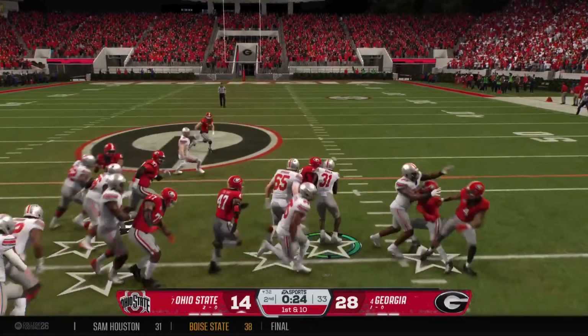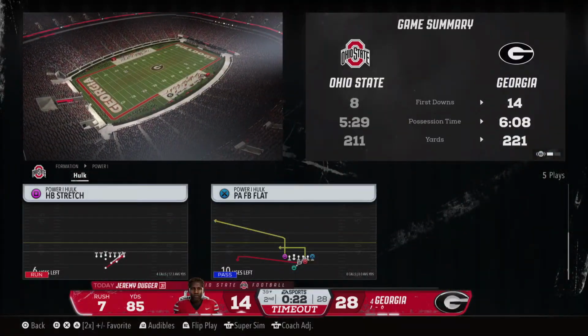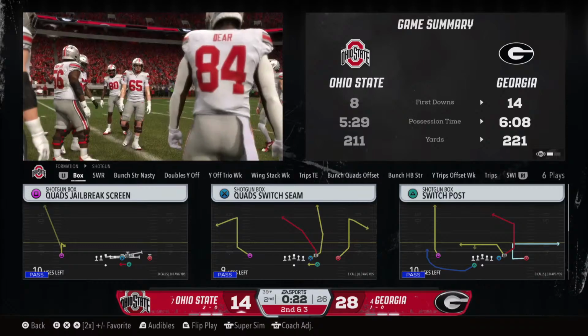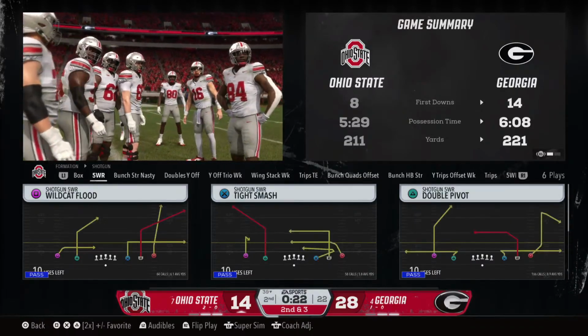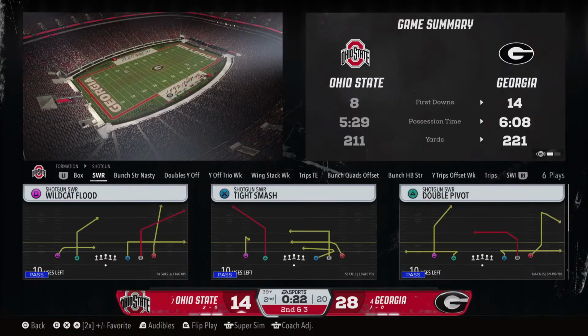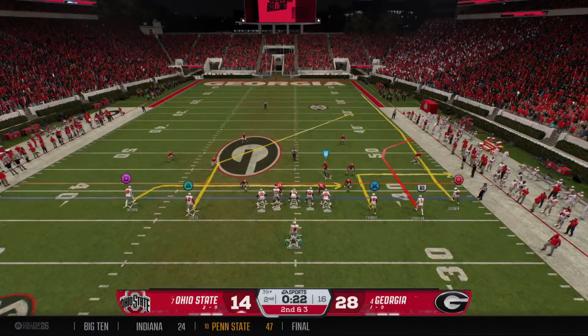Running game is working. Let's stick with it on first down. Chris, it's the consistency of this back that's giving this defense fits. They've got to come up with some changes up front. This guy's already over 50 yards, and if he keeps running the way he is, not only is he having a great day, but it's going to give this quarterback a chance to hit some big plays downfield off play action.